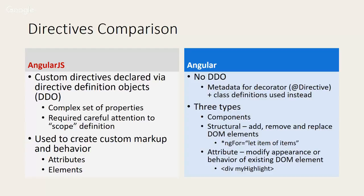Then we also have structural directives, and a structural directive is something like an ng repeat, something that can actually change the structure of the DOM. It produces or removes DOM elements. And then there's also attribute directives, which simply modify the appearance or behavior of some existing DOM. So if you had a directive that might highlight a particular area of your DOM.